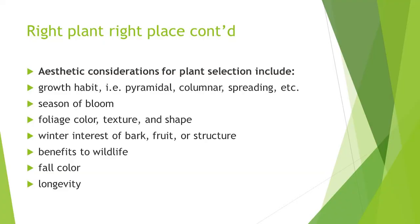Fall color. If you're into fall color, then you plant the plants that will give you that fall color. Your maples, your Japanese maples, cottonwoods, gum trees. I'm looking at one right now. That's what you go for. Your oak trees are not going to drop their leaves until next spring, so you're not going to get much fall color out of an oak.